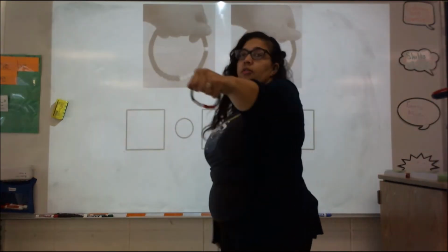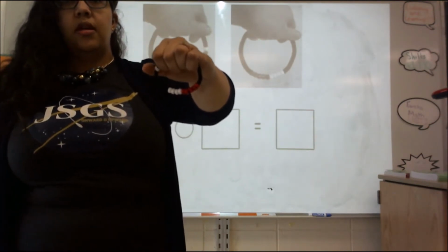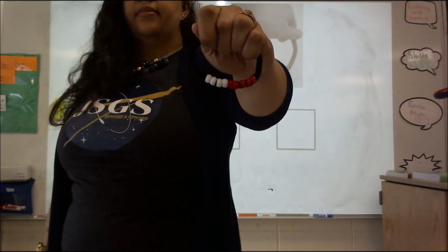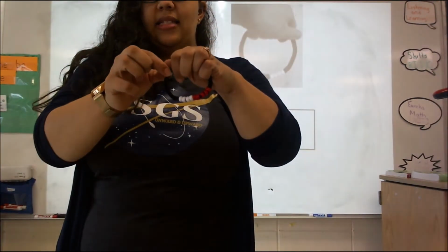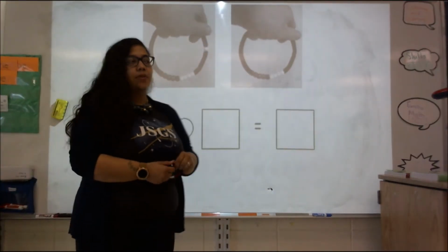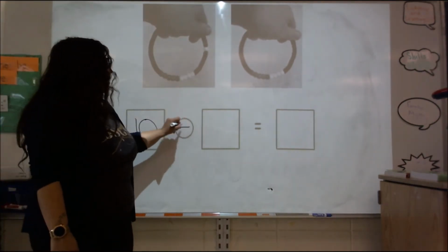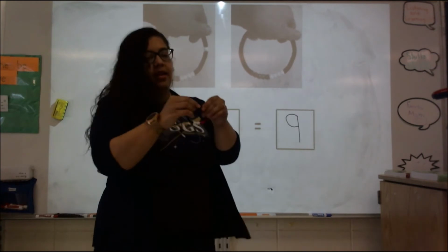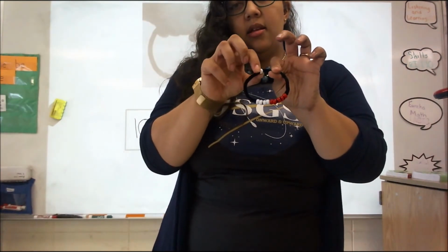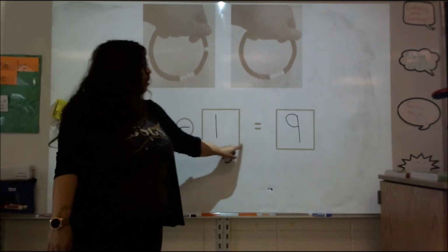Okay? Here's my bracelet. We're going to separate one white bead from the bunch. You'll hide it. Yep. Hide that bead. Now, how many beads do you have? You have 9 because 1 is away. So 1 less than 10 is 9. What is that as a number sentence? 10 minus 1 is equal to 9. Okay? So, like I said, 1 less than 10 is 9. As a number sentence, that becomes 10 minus 1 is equal to 9.